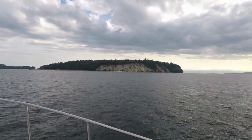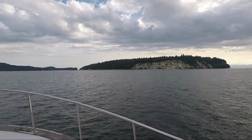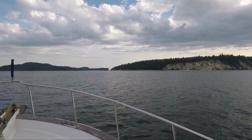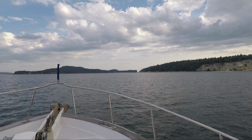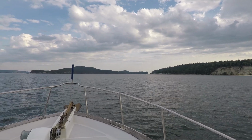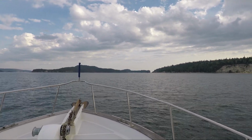We're approaching Thornby Island, which is kind of close to Nanaimo-ish along the Strait of Georgia, and we're entering a bay where we thought we could anchor. It looks like it's just packed with little boats, so we'll find out what's going on here. But I think there's a spot behind some islands we might be able to drop the hook for tonight.